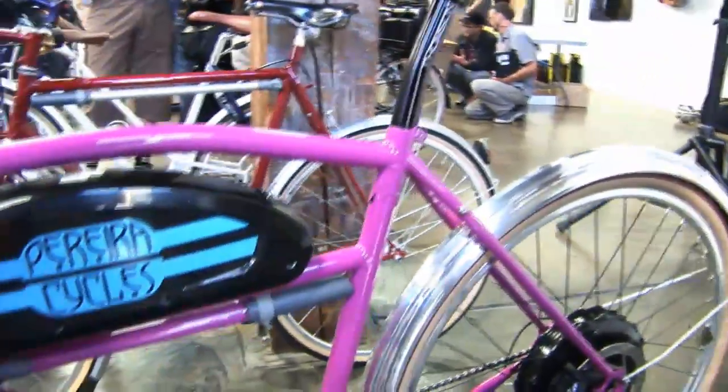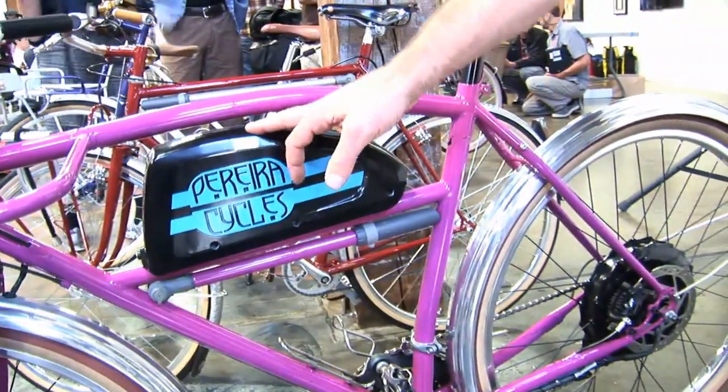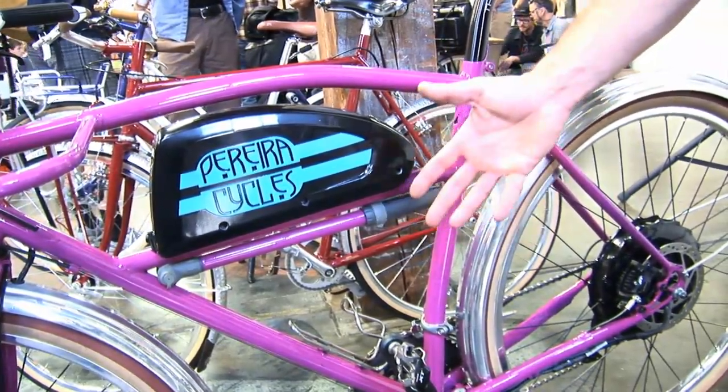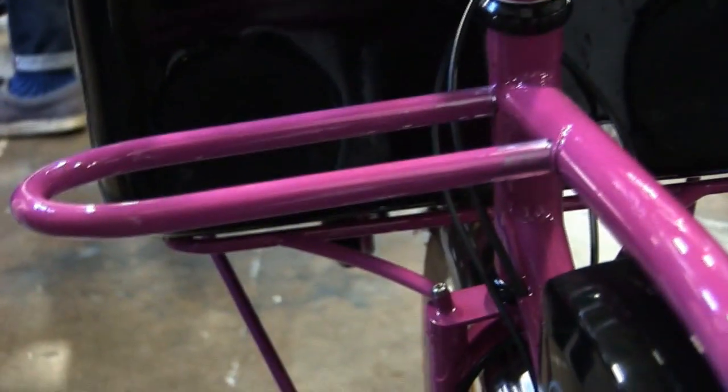What about this double frame? You've got a bar here and a bar here. Tell me a little bit about that. So the second top tube gives me a place to mount the battery. All the wiring runs inside the frame through that tube, so that's why it's there. It's there to hold the battery. It stiffens the frame up a little bit for cargo holding, but it's mostly there to hold the battery.